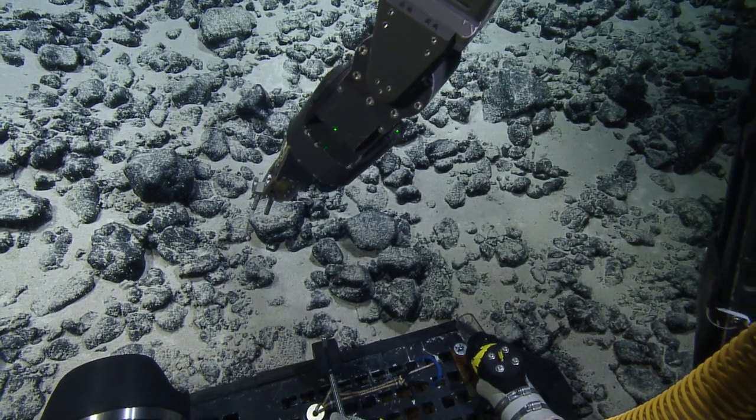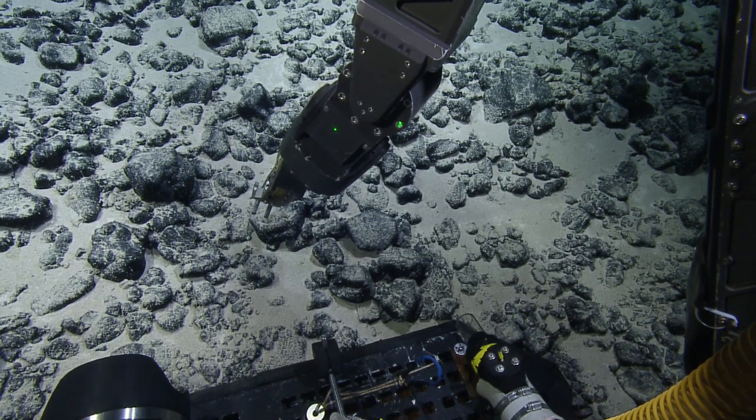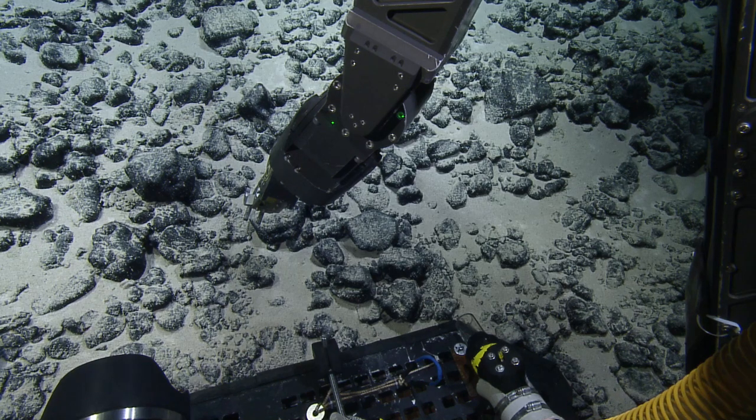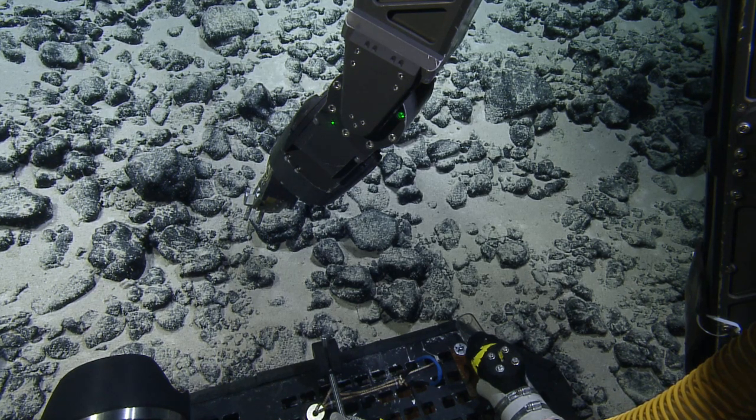Are we gone? That one right there, yep. This one? Yep. The one you're just about to touch. After we pick it up, I do want to make sure it's not flatter than it seems.